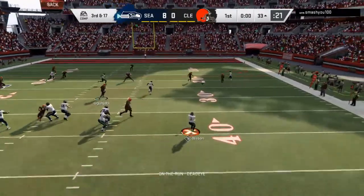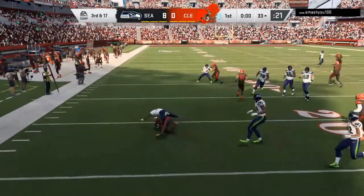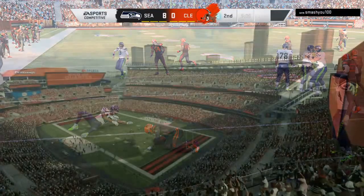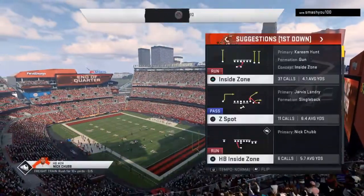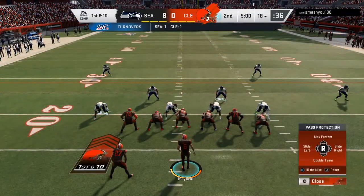3rd and long, it's Wilson. They'll roll him, looking for Lockett, and it's intercepted. Picked up by Denzel Ward. And a big turnover there as his guys will get the football back. 1 quarter down, 8-0 the score.